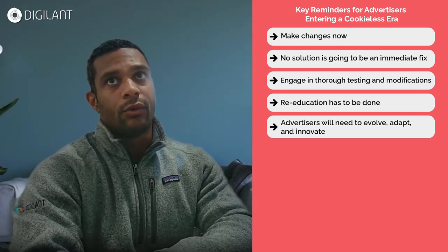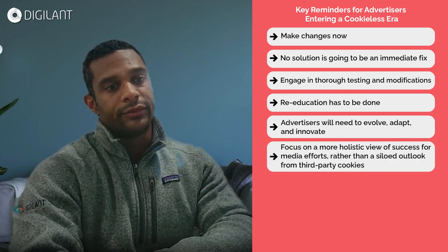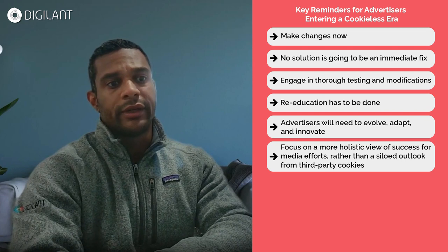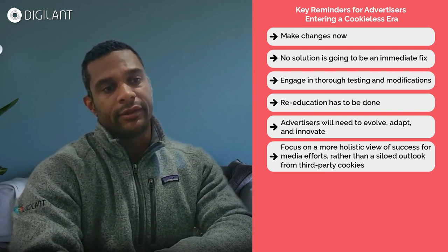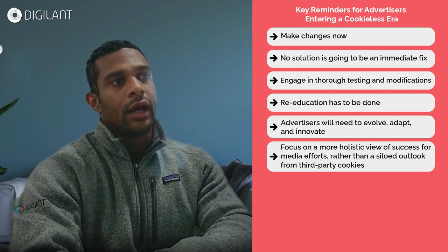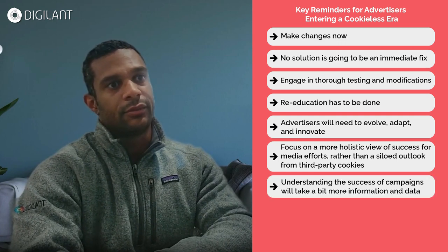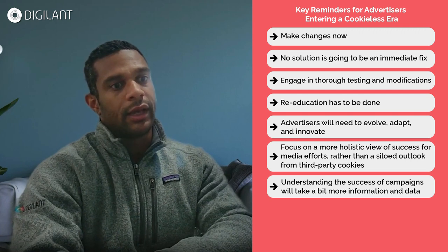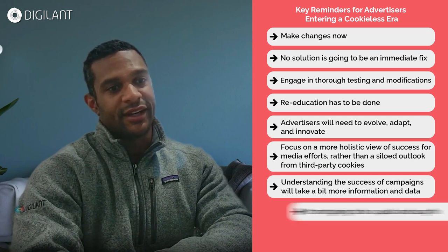I think going forward, they'll really have to focus on a more holistic view of success for their media efforts, rather than that singular siloed outcome that we were getting from cookies, right? We were getting almost immediate feedback. But going forward, understanding the success of a campaign is going to take a bit more information. It's going to take a bit more data. And that's something we, as advertisers, have to adjust to going forward. And it's not going to be a quick and easy fix.